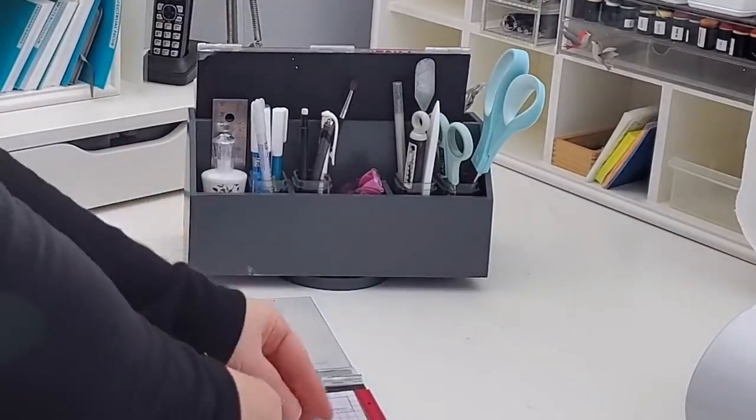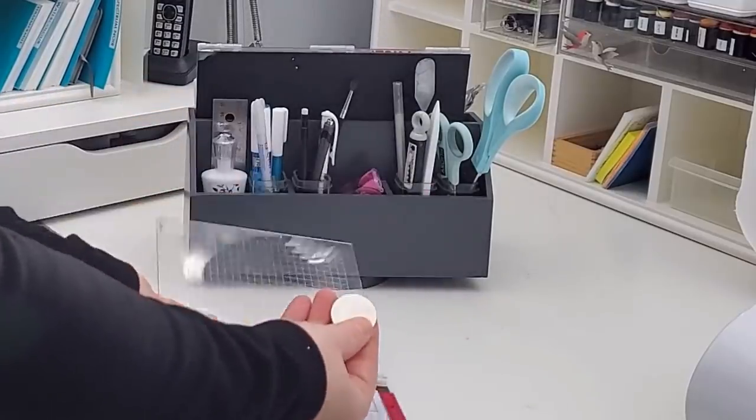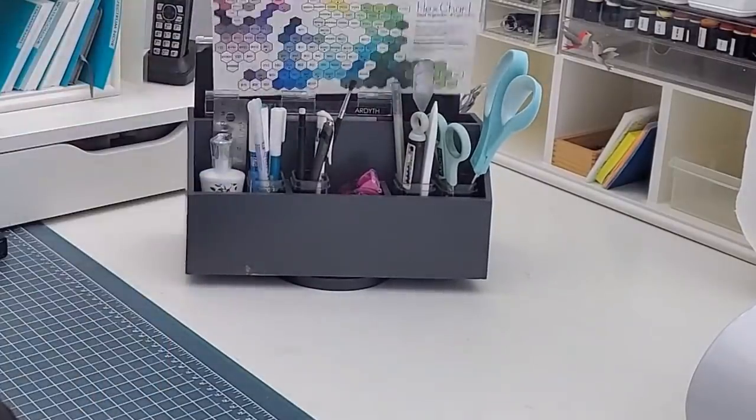Speaking of these magnets, I got them on Amazon. They're about 1/8 of an inch thick and about 1.25 inches in diameter. I find them easier to lift up and pull apart from each other than the other thicker magnets, and they still hold my project in place.